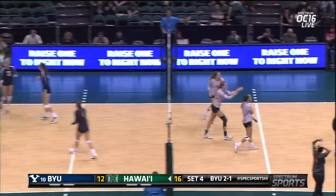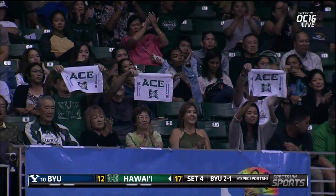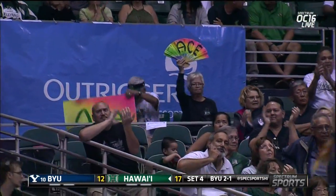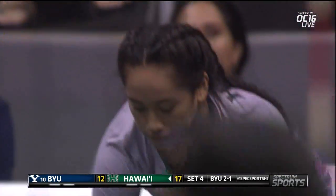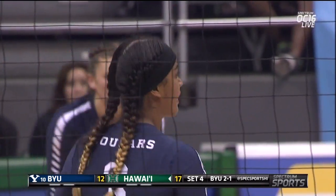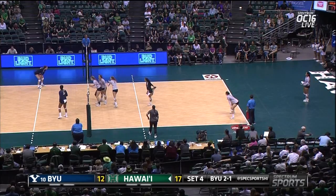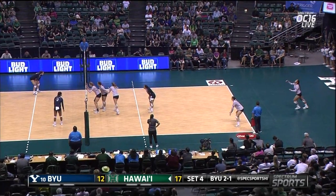And that's an ace! Ace number 5 on the night. Ace number 2 for Yosia. Kahakai's got the other 3, and here comes Hawaiian import right now. Alohi Robbins Hardy back onto the floor. A lot of supporters for her here in the stands, so the volume turns up anytime she checks in.